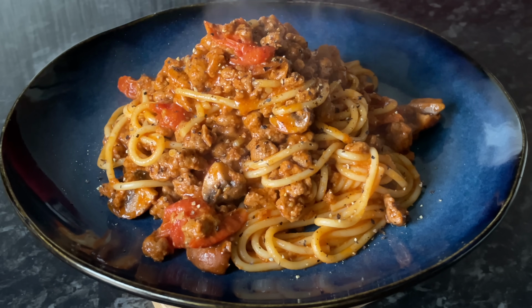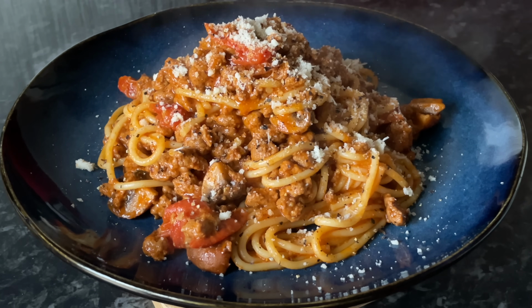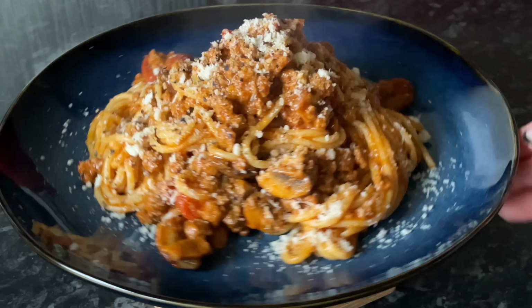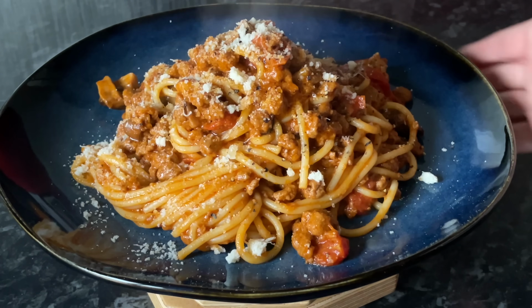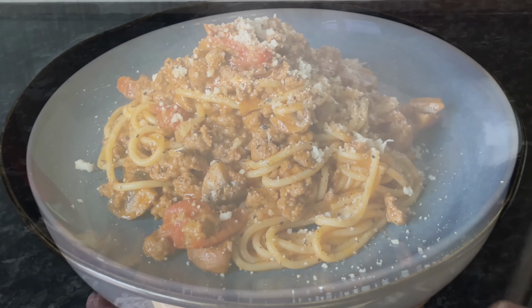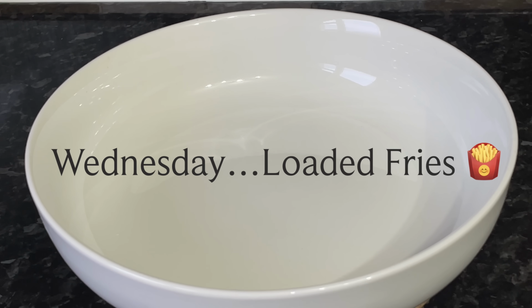I just like to mix my pasta in with the bolognese when it's ready. Just drain the water out of your spaghetti and mix it in to the sauce, and the spaghetti will pick up those lovely flavours from the bolognese sauce. Sometimes I keep it separate, but we do like it mixed together.